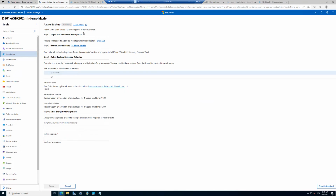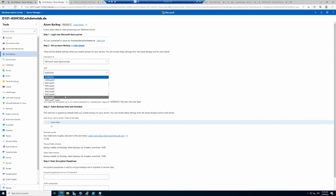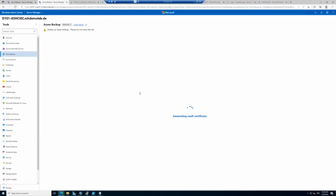Similar steps, it's already connected. Now I will choose the subscription and I will choose vault number 6. I can use the same vault. Not every server needs its own vault. It makes sense to maybe have a vault for infrastructure and maybe a vault for critical data and things like this, but it's not necessary to have a vault for every single server. So I have the encryption pass phrase here. And now I can also apply and set up Azure Backup for this second node.